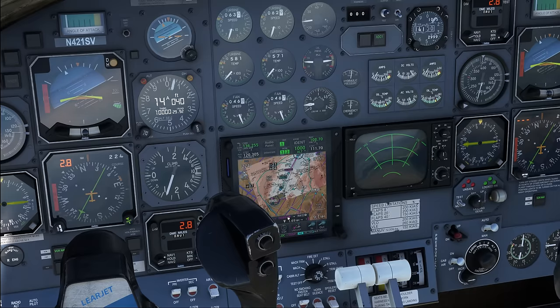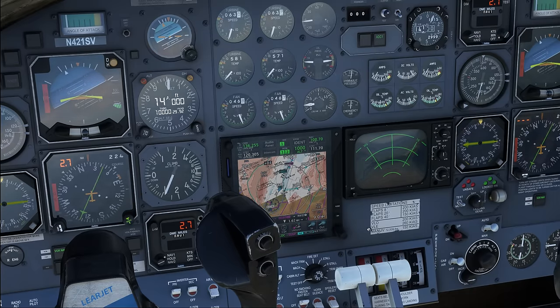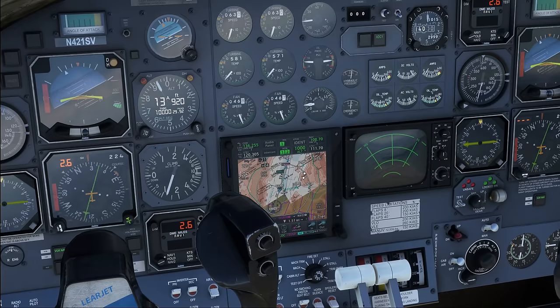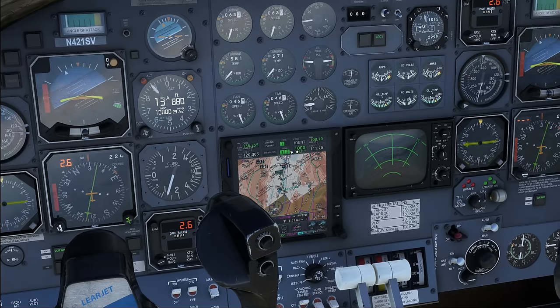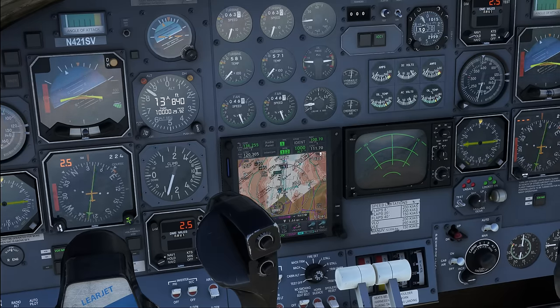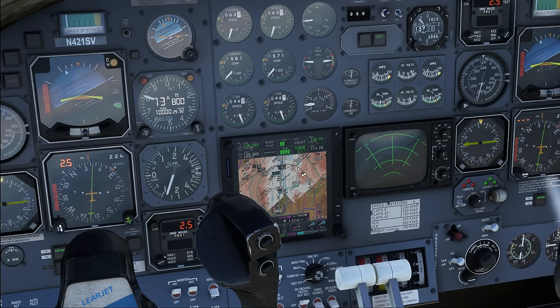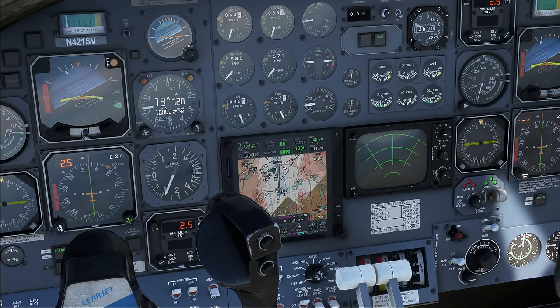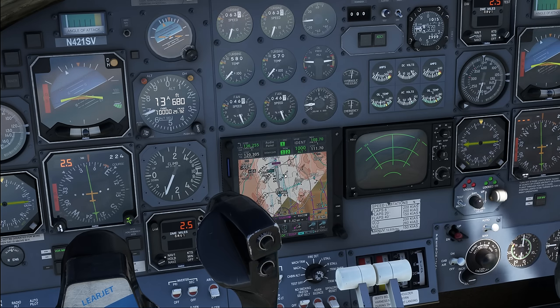Okay, activate vectors to final. Here we go. I like the chart overlay. I really like the chart overlay here. Kind of gives it additional situational awareness due to the colored terrain contour charts, and gives you most important approach information as well.